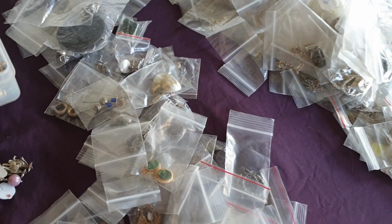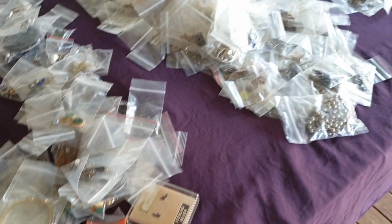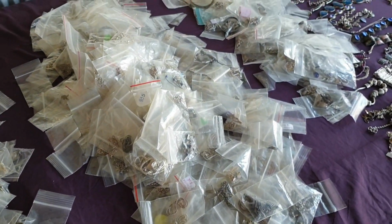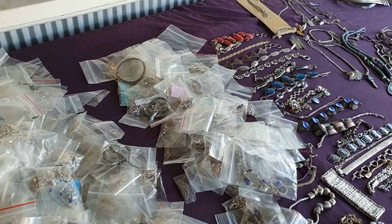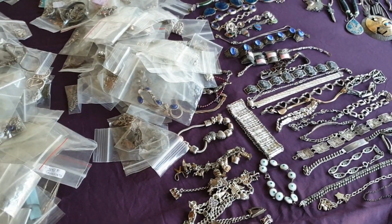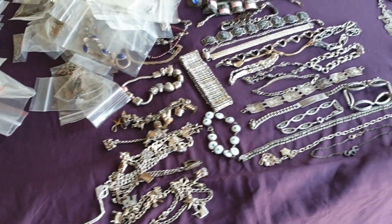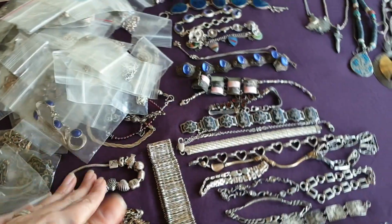So it's not going to be a very long video, but we just wanted to show you all of this before we packed it away. I think this was amazing, considering that she thought all of this was costume, that so much of it was silver. One of the bags, literally half of the bag was silver, and she just had written on the bag silver tone chains. So I don't know. She didn't even recognize the Pandora.